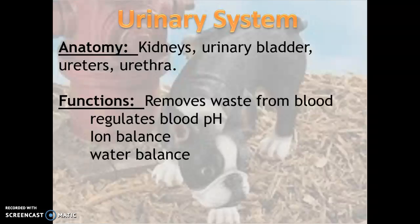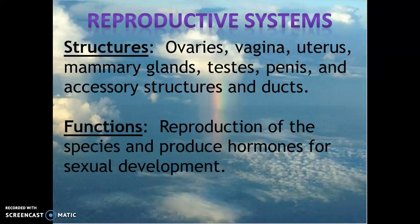Urinary system. The kidneys, the urinary bladder, ureters, and urethra are involved. Its main job is to remove waste from the blood, maintain the blood pH, the ion balance of the blood, and water balance in your blood so your blood pressure is good.